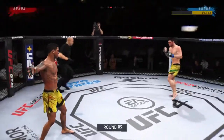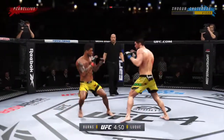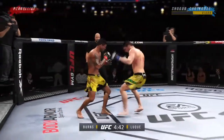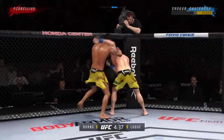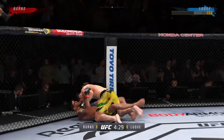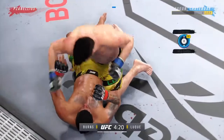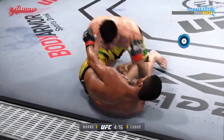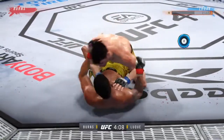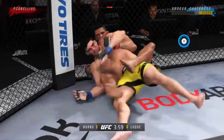It is the 5th and final round. Stuffs the takedown, no problem. And they separate. Fantastic takedown land. Posturing up now. And now the damage is about to start. Fighter trying to pass here, ooh, but gets denied. Great job, great recognition of seeing what your opponent was trying to do.